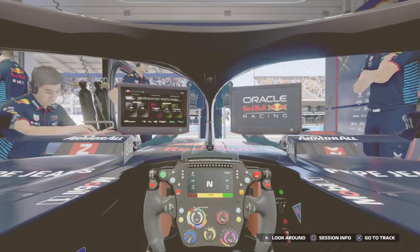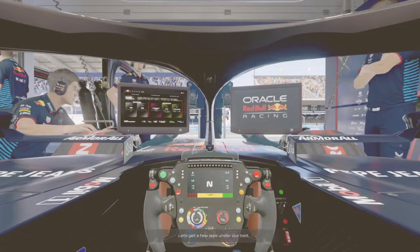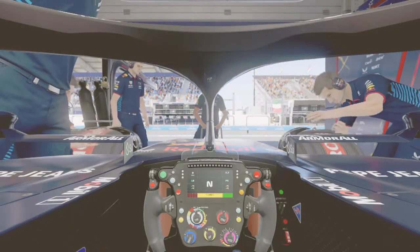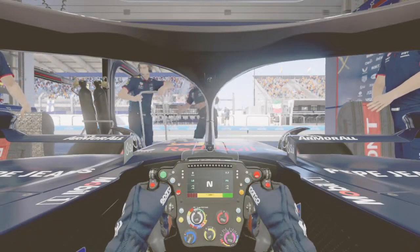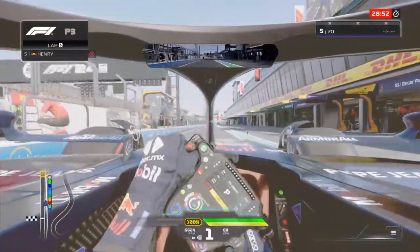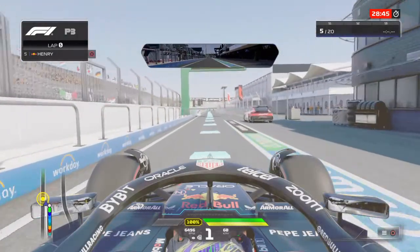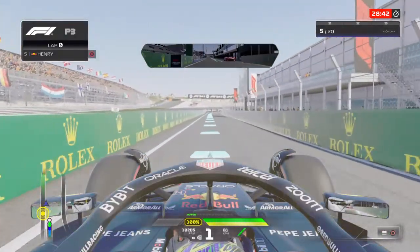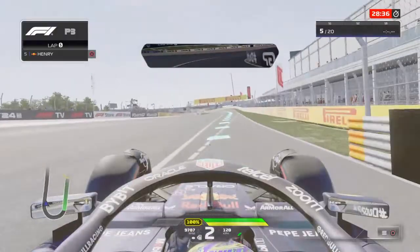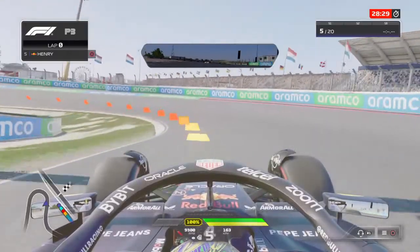So let's head right out on track, doing the drive out so you guys get an idea what it's like driving out of the pits, besides when I do a pit stop. Let's get a few laps under our belt. Alright, let's head out. Welcome to the Netherlands.